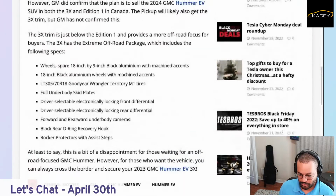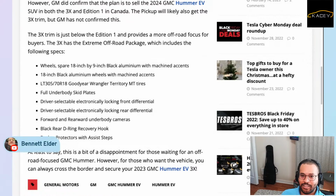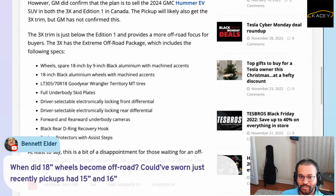I mean, yeah, if you're a Hummer bro, that actually sounds like it'd be a good thing, and I'd be disappointed not to be able to get it. But if you're already up there, why not just get the Edition 1? I agree, I totally agree. I think it was when 20s and 22s became standard. Not standard, but the ones to get for the road tires. So I thought the cameras were standard. The underbody shielding is nice.